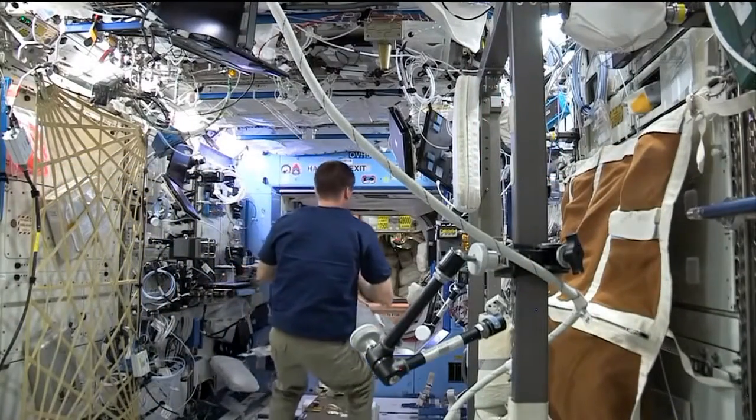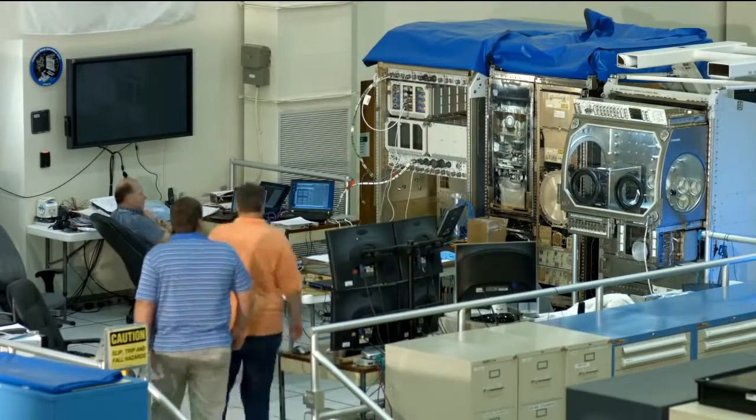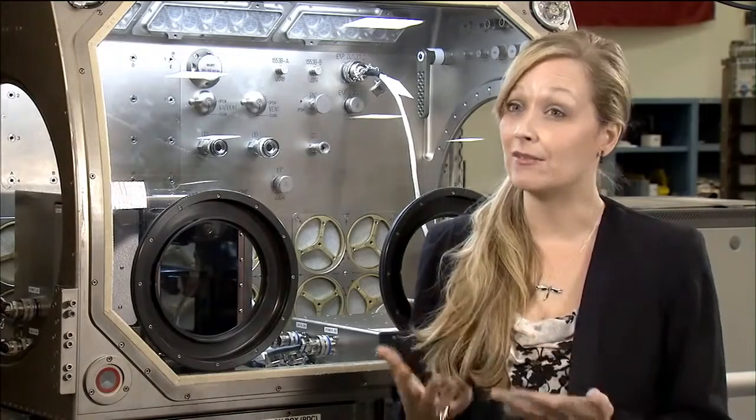Working with them and being able to provide NASA insight and guidance. They are developing the hardware and designing the hardware. However, NASA has really helped to kind of translate our spaceflight requirements, our certification process. NASA has a very, as you might imagine, stringent flight certification process from a safety perspective. But not only that, operations.